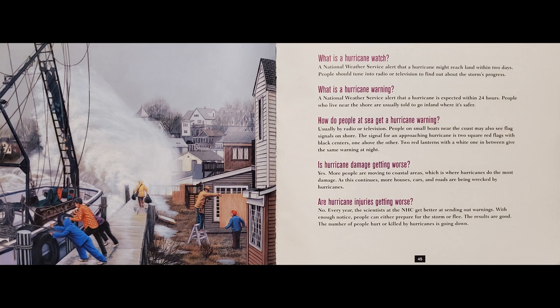Is hurricane damage getting worse? Yes. Most people are moving to coastal areas, which is where hurricanes do the most damage. As this continues, more houses, cars, and roads are being wrecked by hurricanes.